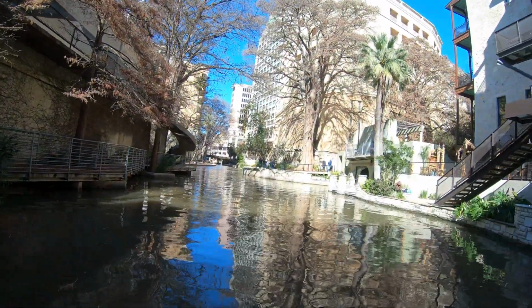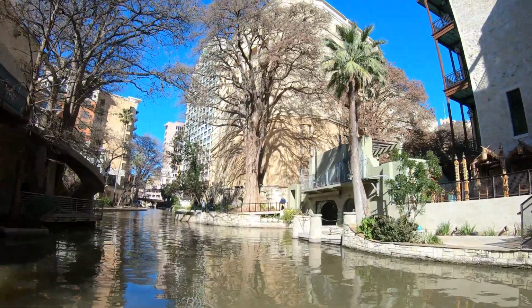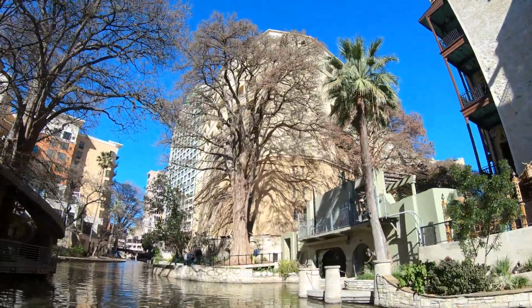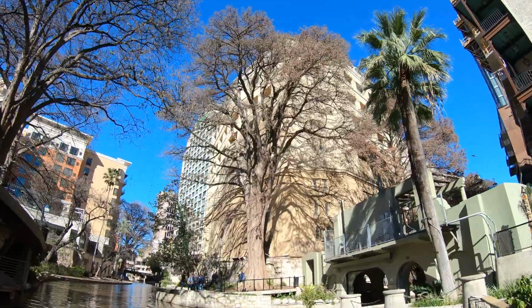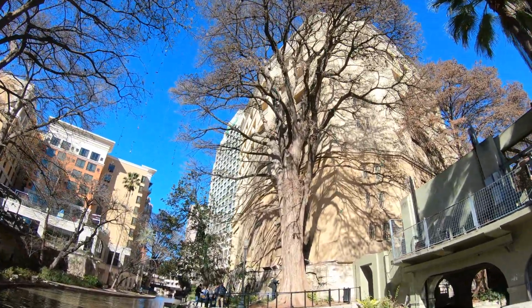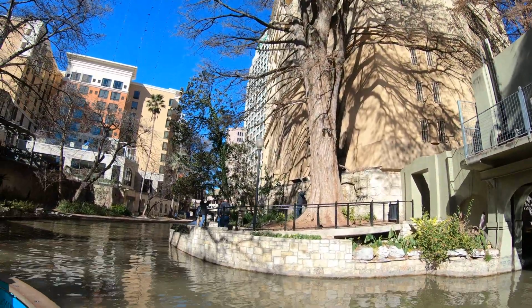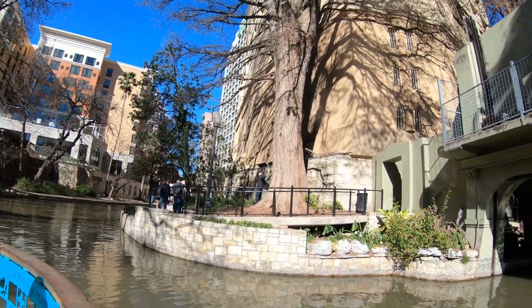Now, in front of us is the oldest tree on the river. It's estimated to be over 300 years old, standing at approximately 90 feet tall. Now, if you're wondering, no, it is not dying. These are called bald cypress trees, and they got the name because during this time of the year, they do lose all of their leaves.